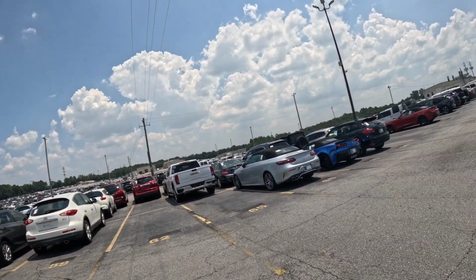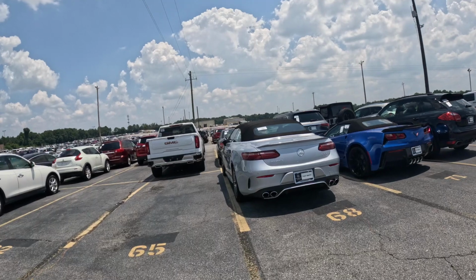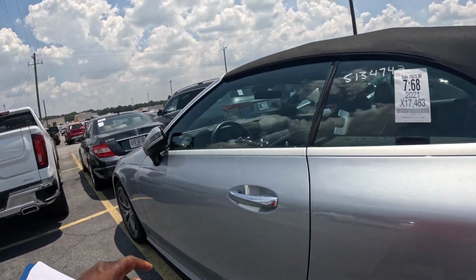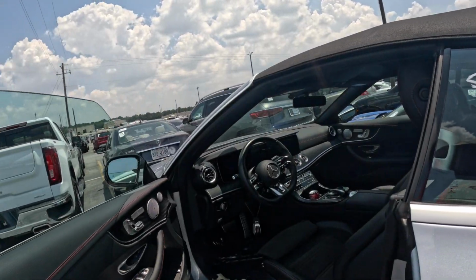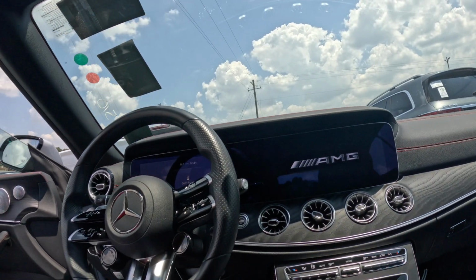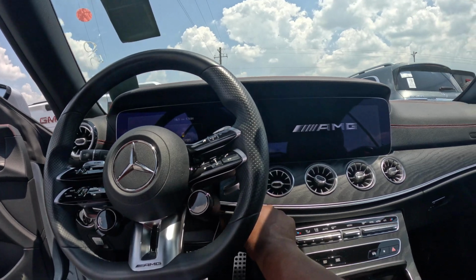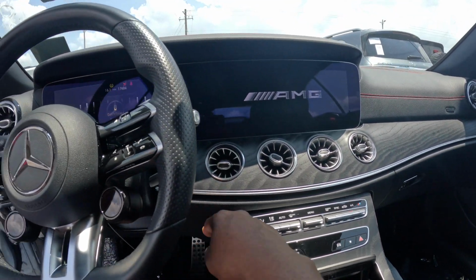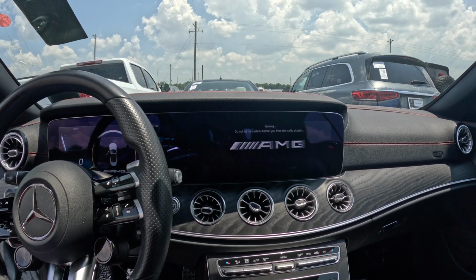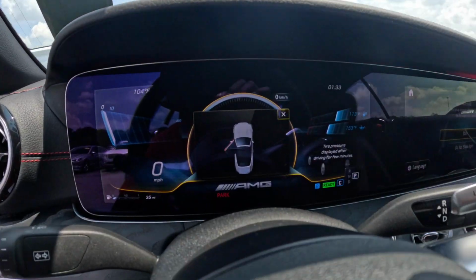Man, look at all these nice cars. Look at this AMG E53, baby. E53 convertible, 2001. This thing only got 17,000 miles on it. This thing here is nasty. Let's go ahead and just crank it up, though. Look like jet propellers. It's weird because you didn't even really hear it crank up. You cut this down. Okay. Check it out. AMG.